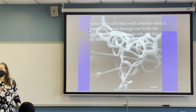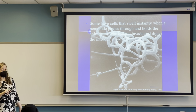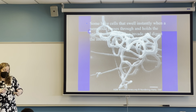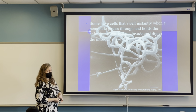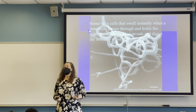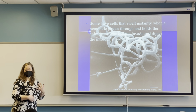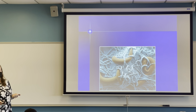Here's a different species of arthropods. This one just makes loop after loop after loop. And some of them, upon stimulation of going through the ring and then puffing up, will release spores inside of the body like little harpoons. Injection, and so then it starts to digest them from the inside out, like the cordyceps.